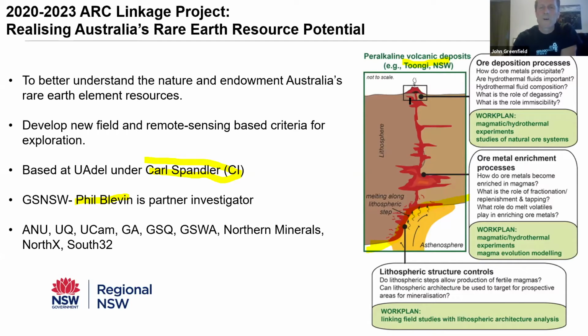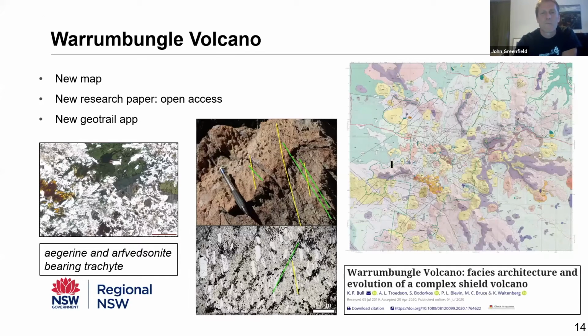So although we've got Mesozoic here, this applies very much to Warrumbungles, which is my next little stop on the way through this journey. We've been doing a fair bit of work here. In fact, we've just released a new map, which you can buy off us if you want the paper copy, but you can also just download the soft copy from DIGS. We've also done a new research paper, which has just come out, and we've made that open access for you. Once you get that PDF, just put it into your search engine to download the paper.